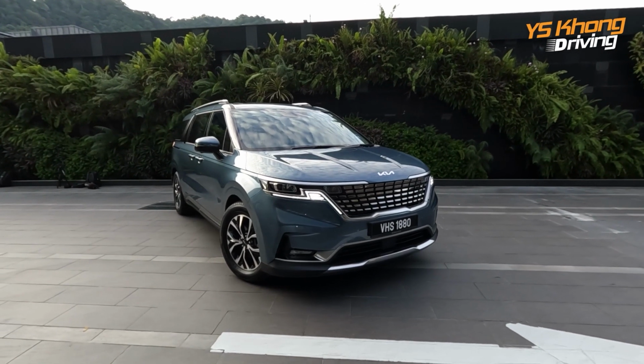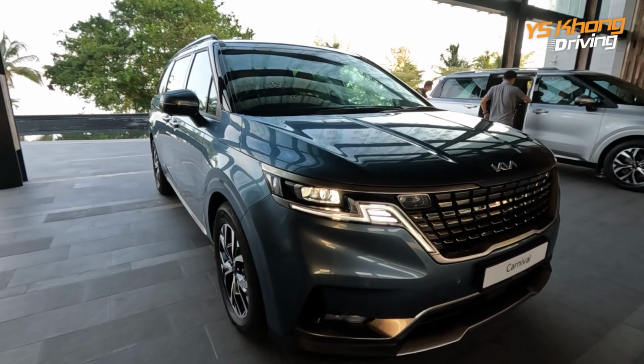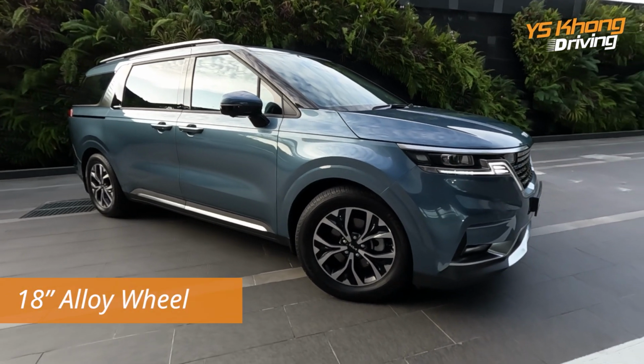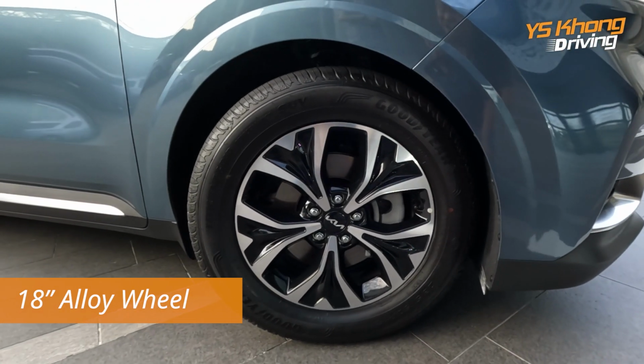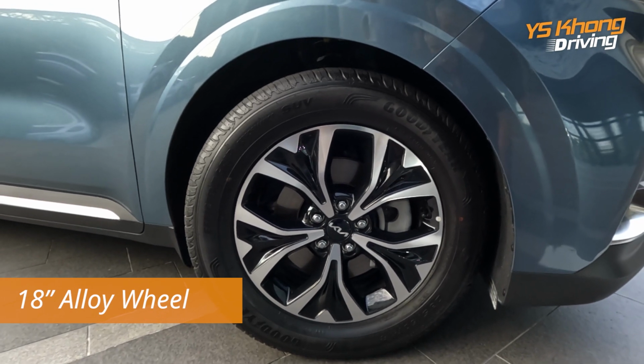Okay, here are the things that are the same. I think the front grille remains the same if I'm not mistaken. And we have 18 inch rims in the front, but these are Goodyear tires. I suppose they are made in Malaysia. And these are SUV tires.